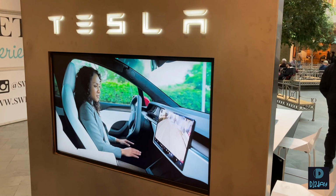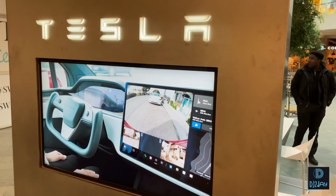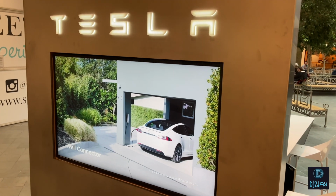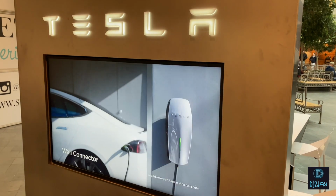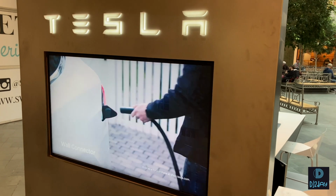Not bad. So for $38,000, you could be the proud owner of a 2023 Model Y Tesla all-wheel drive. For $32,000, you could have a two-wheel drive Model Y Tesla. But if you want to bump it up to the all-wheel drive, sorry, buddy, you're gonna pay close to $40,000 US for that.